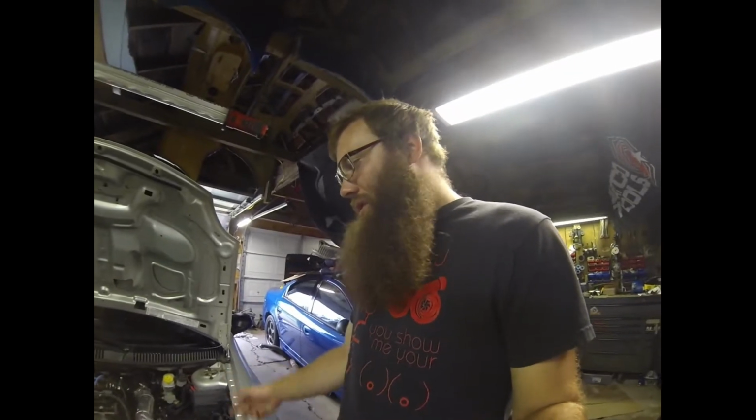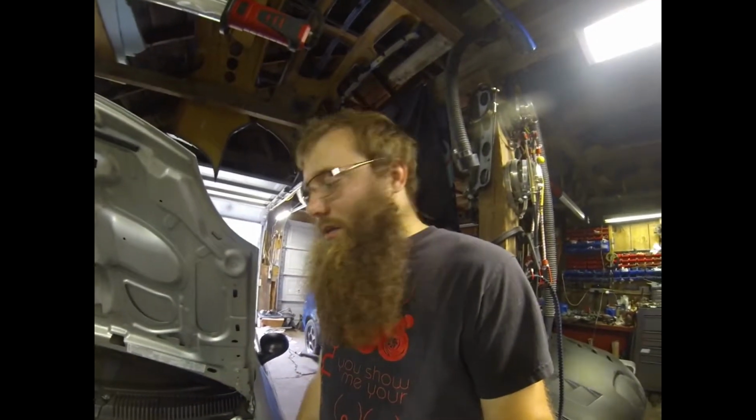So if there's no change there in the VE while we're driving it, then we put this thing in boost and it should be the same. But I'm also gonna take the manual boost controller out, and then we're gonna take it apart and see if there's anything inside that's causing any issues with it.